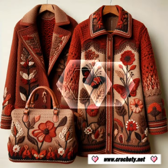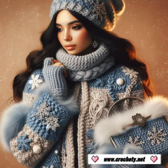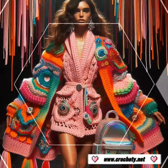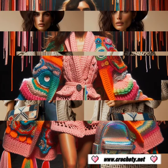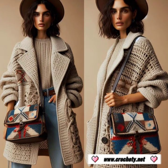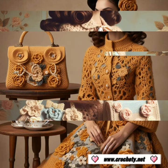But wait, there's more. What is a fabulous coat or cardigan without a matching bag? Our designers have thoughtfully crafted bags that complement each ensemble. Totes, clutches and crossbody bags, all adorned with crochet details. These bags are not just accessories, they are functional works of art. Carry your essentials in style.